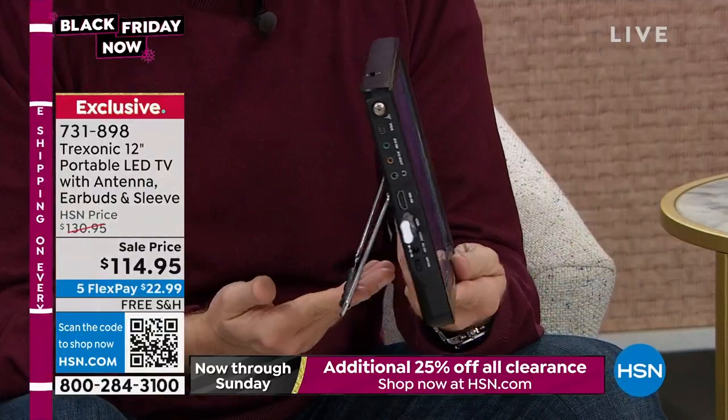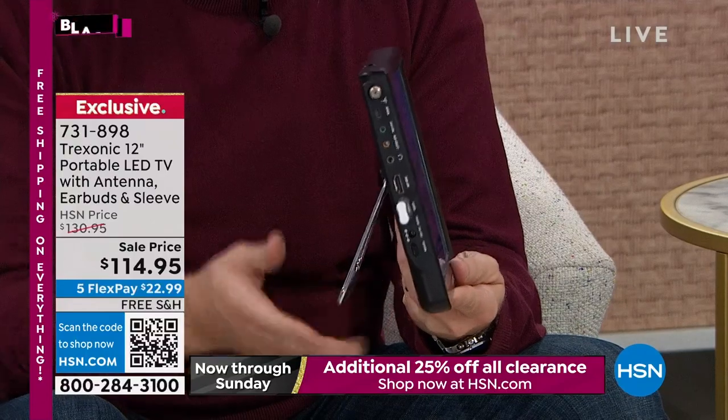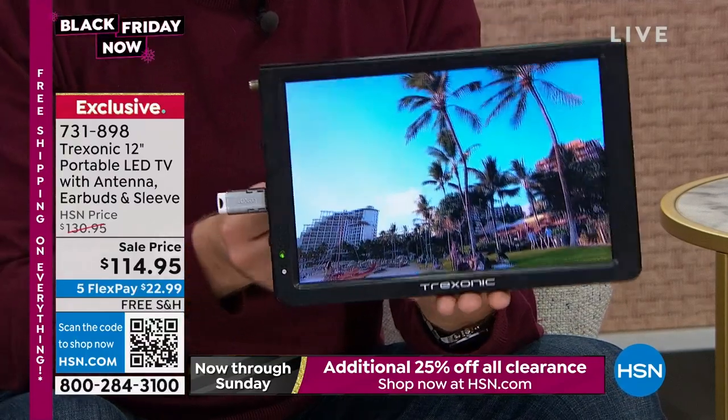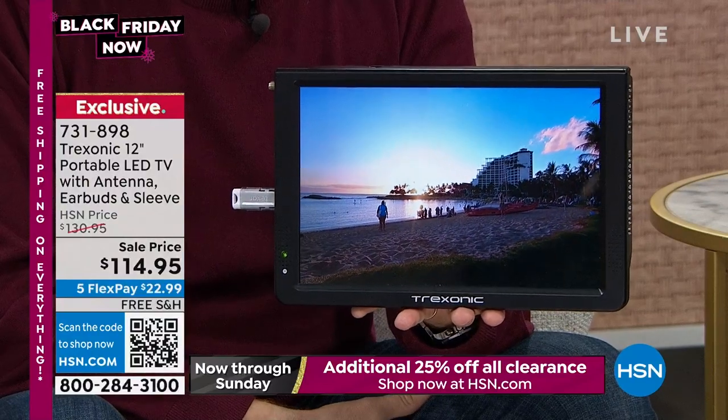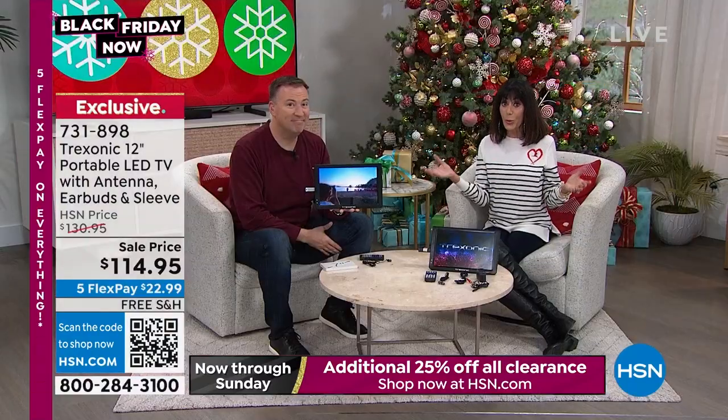Yeah. It has a kickstand built into it. So Bobby, it's made for a coffee table, made for a nightstand, made for a kitchen countertop. Anywhere you want to go, you're going to be able to watch your favorite show. But it weighs like 2 pounds. That's it. It's a little over 2 pounds.